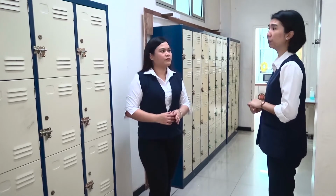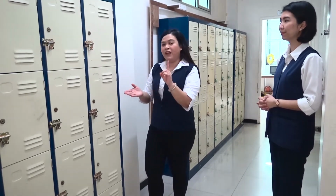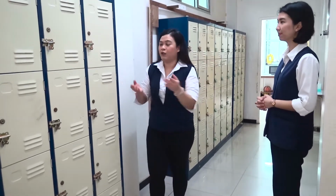So Miss Jelly, what if the students would like to submit their papers? Should they go to the teachers' room and give it directly to the teacher? Well, that would be chaos. That's why the school already provided the teachers' lockers wherein the students can put their work inside, provided that they inform the teacher that they already passed their work on that day.